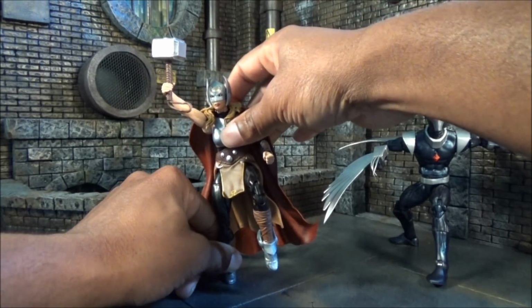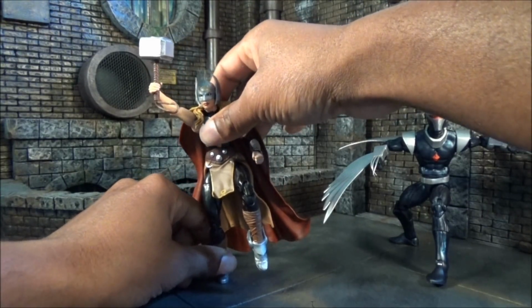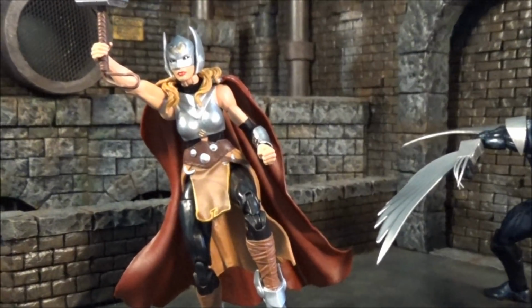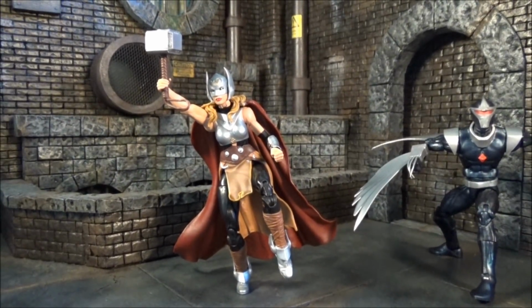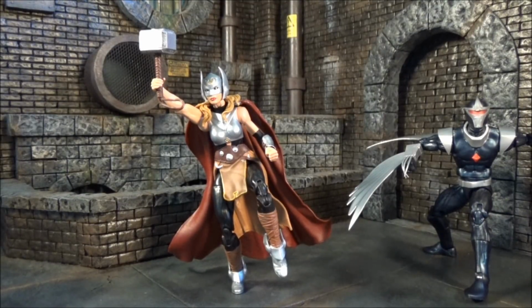But definitely worth picking up. She was balanced right before I started talking about her. But there she is, Jane Foster Thor, looking great. Smooth looking fig. Again, missing all the components that the male counterparts have with Hasbro Legends, but still a great rendition of this fig and this character.